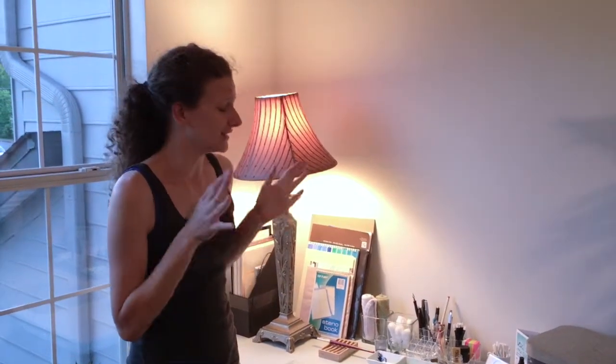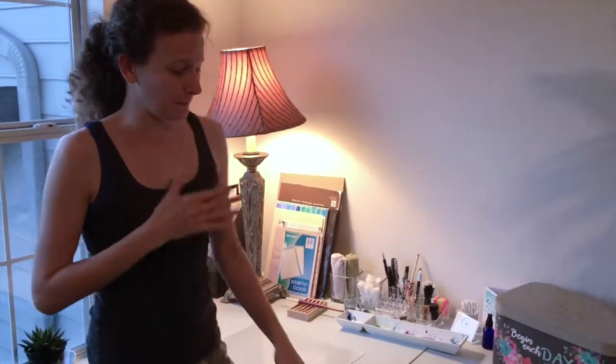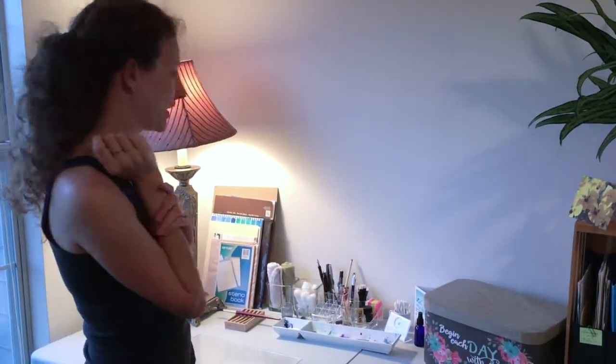Literally years have gone into this being the way that it is. This cabinet was a huge investment. $120, but I think it was totally worth it. Everything is so much more easily accessible, and I'm really excited to see what paintings come out of here. So, yeah, please be praying with me for that.